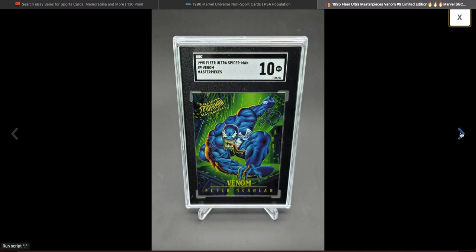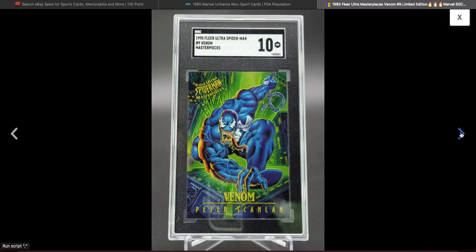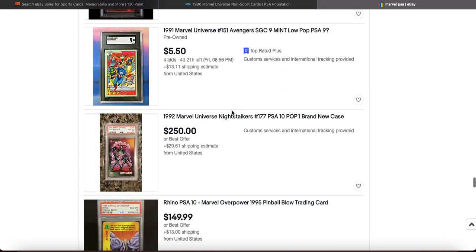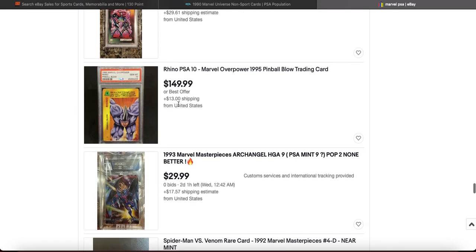Oh, see, that for me makes me want to potentially get some stuff graded SGC. Purely for collection purposes and displaying. For investment, I really don't know yet, and I've talked about that. But look at that. How can you not love that? Fleer Ultra as well. So underrated. Overpower. Still a fan.